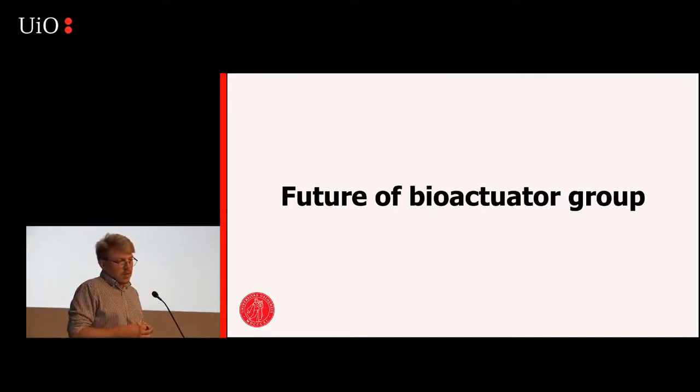So what we do mostly in the project so far, at least, has been cell culturing. And all three of us are biologists, and we think cell culturing is quite fun.